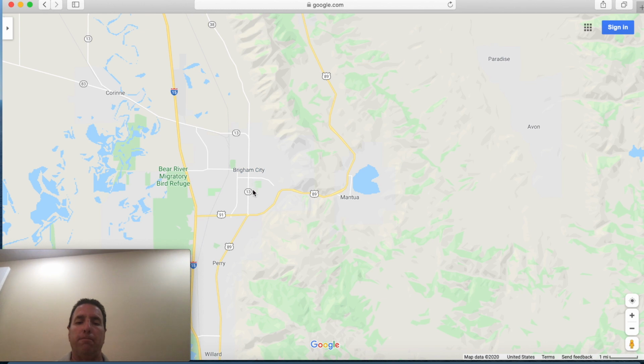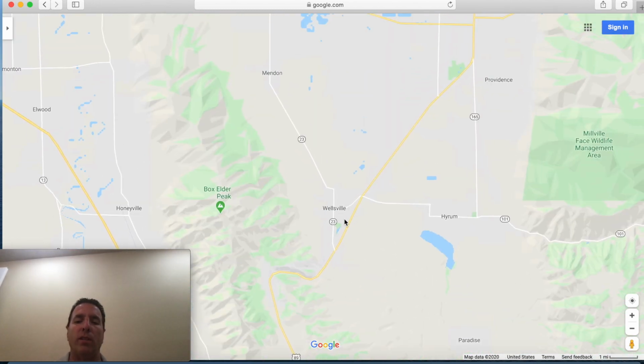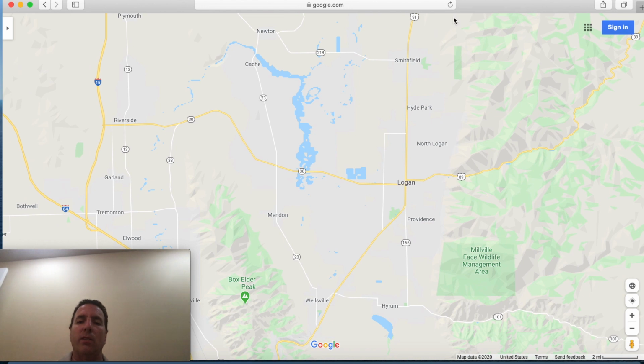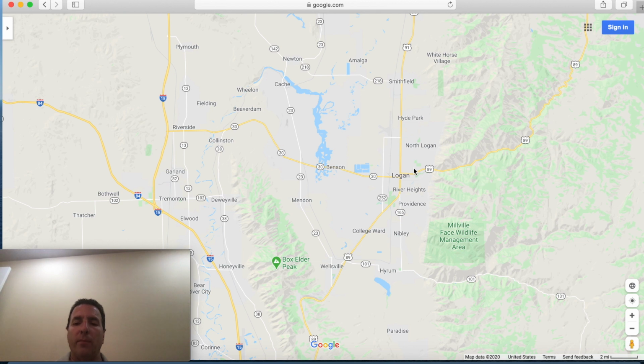Coming out, travel outside of Brigham City, Utah, up through the canyon, continue through the mountains, and you pop out towards Wellsville. And then you have what's referred to as Cache Valley. This whole area. Cities like Providence, Mendon, Logan, North Logan, Hyde Park, Smithfield. Lots and lots of areas. Now, Logan has everything you would want in a city. All the big box retailers, hospitals, dentist's office. Everything that you would need. This is also home to Utah State University. It's a lovely area to live.